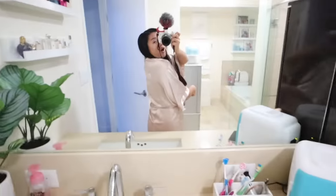I'm wearing my Revolve, I don't know if you can see, it's a little silk robe that I got when I went to Mexico with Revolve. Thought it'd be fitting for tonight. So I thought I would take you guys through my whole Get Ready With Me process for tonight.